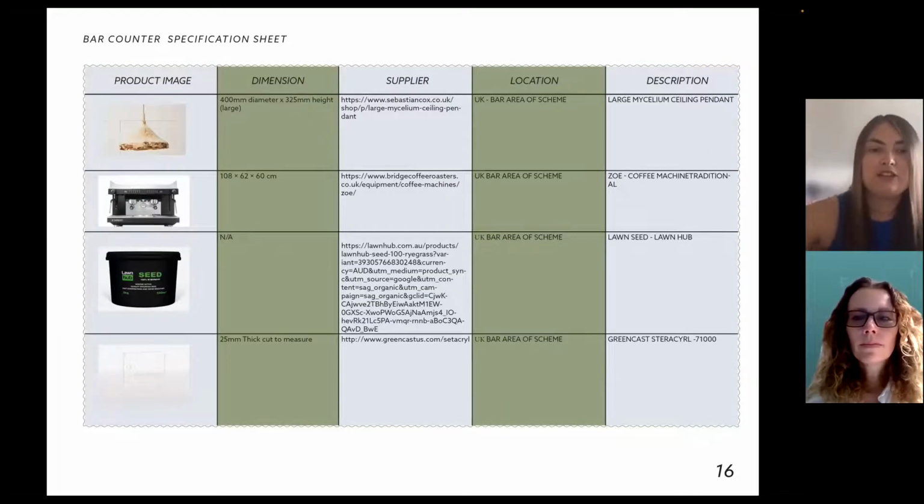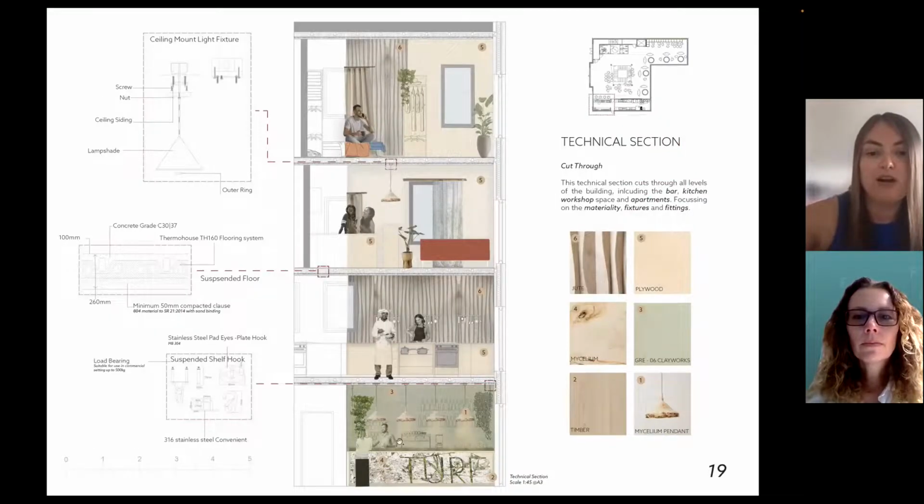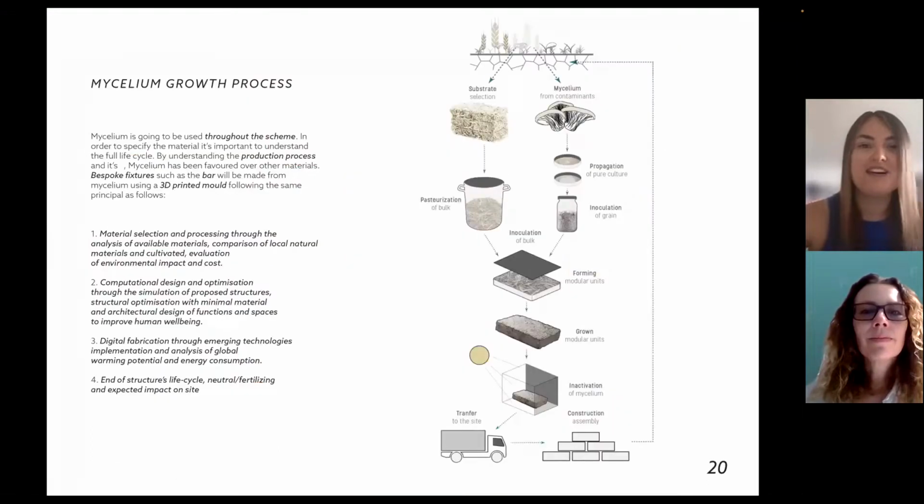For my final project, we had to go into technical detail with one area, and the area I chose was my bar. So I looked at how I could bring this sustainability statement and strategy into an element that all made sense. The bar element was down here, and I wanted it to be created out of mycelium. So I did a huge deal of investigative work, actually growing mycelium myself to see how this bar could come to life and if it was feasible.